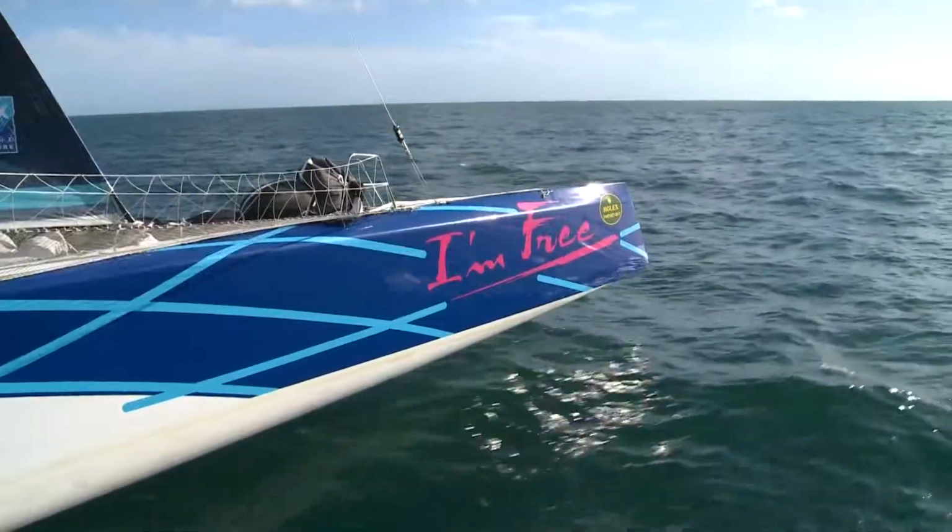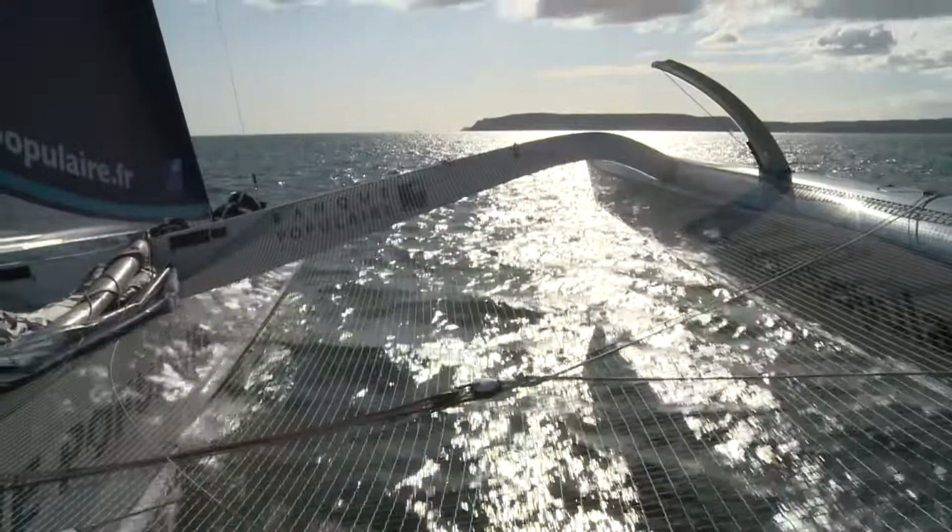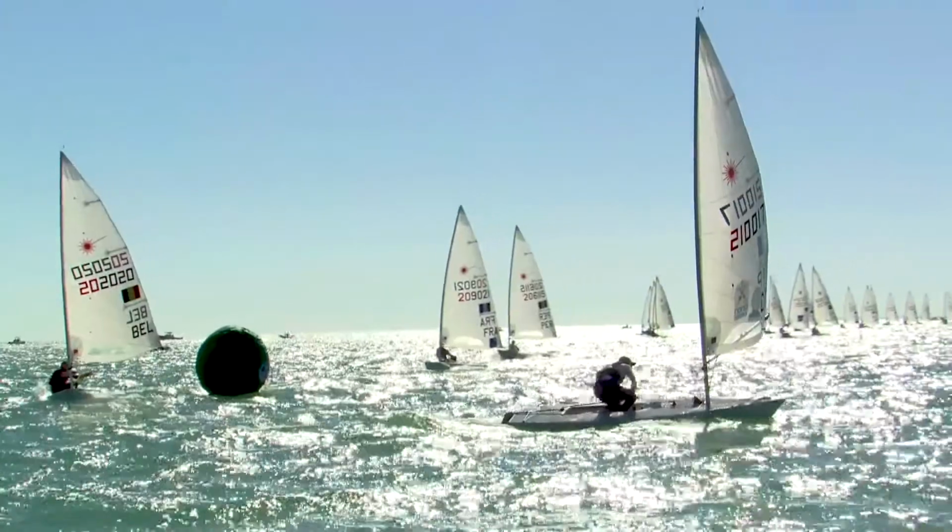The crew of Bank Pop battle at the front with another French try, Gitana. So Gitana is just there. They already passed us, and we are going to pass them again, so that's nice.